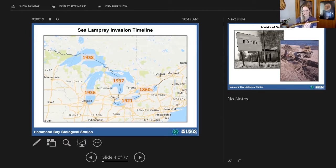At the end of my presentation, I'll pull out a live sea lamprey. So I will show everyone the live sea lamprey then, and we'll go over a few more details of their anatomy at that point. So back to the invasion timeline.